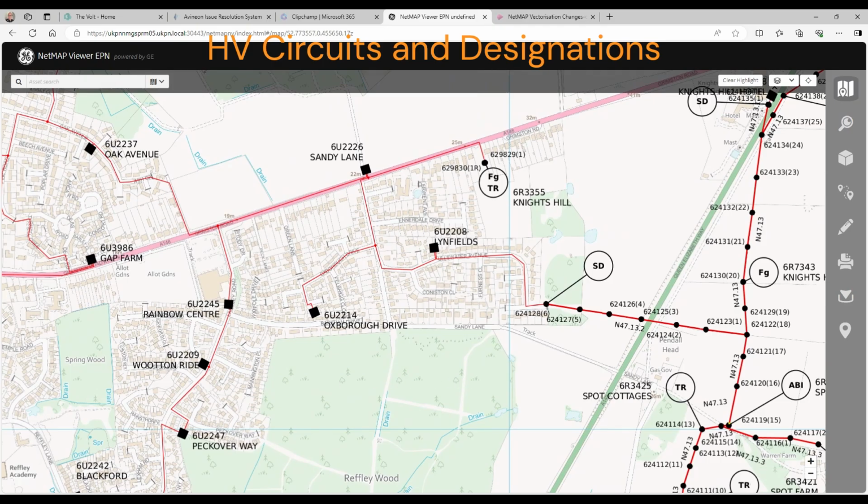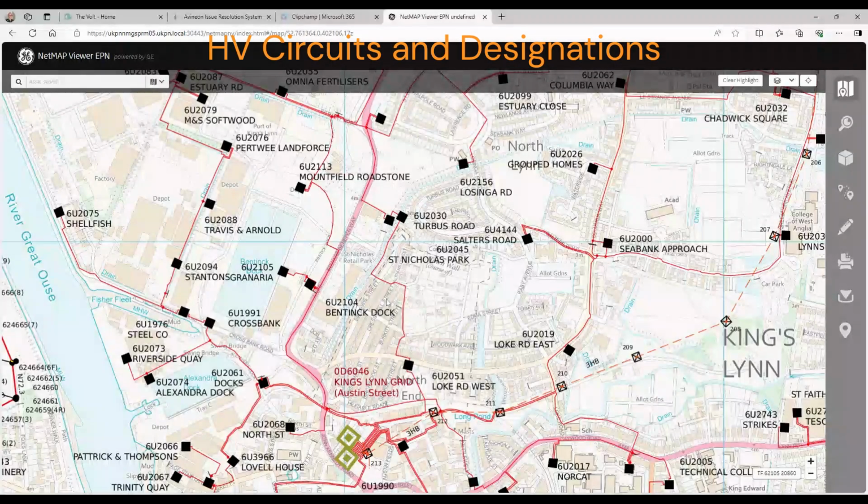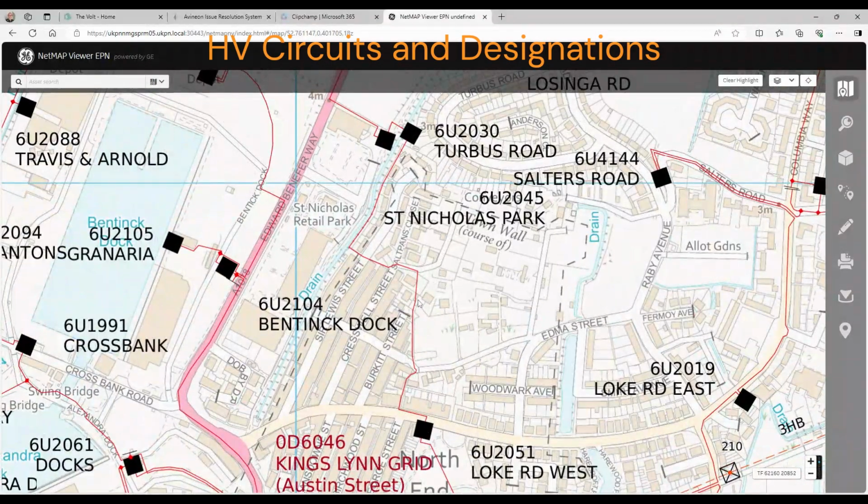If you select one of these HV circuits, you will be presented with information in the editor: the number of sections of HV cables, number of HV joints, or the number of sections of HV overhead line within that HV circuit. You can also see the start and end node. This indicates where the HV circuit route starts and ends.